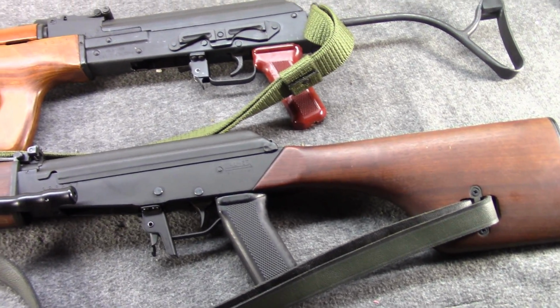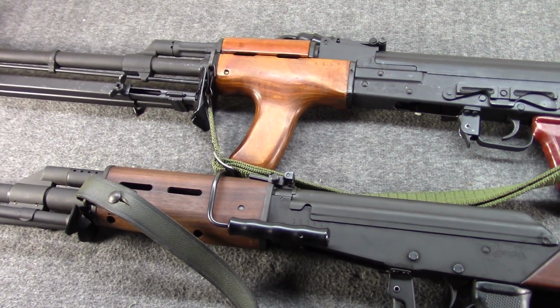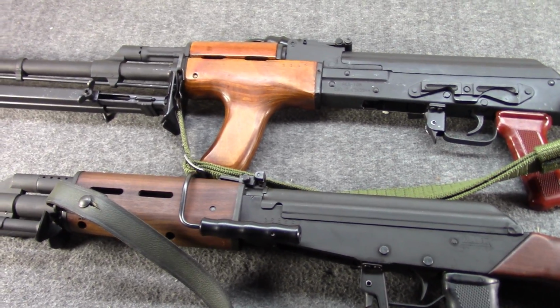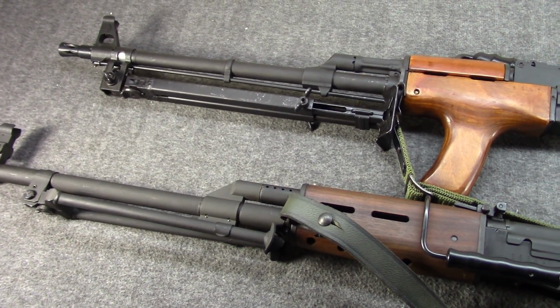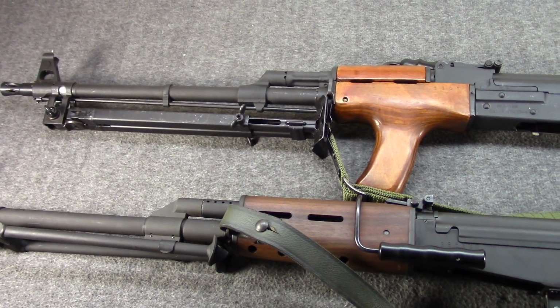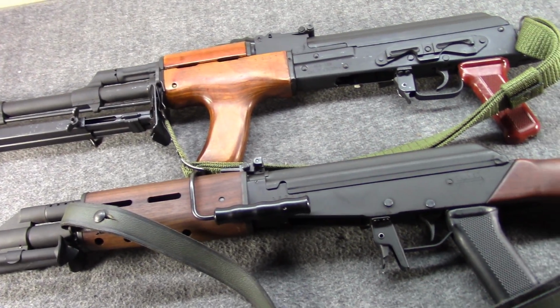Much like with the M72 from Yugoslavia, this is an RK62, or even M71, if you will, with a longer, heavier barrel. Although it has a lot of the same general features as an RPK, bipod, clubfoot stock, it's just because it was designed to fulfill the role of a light machine gun.